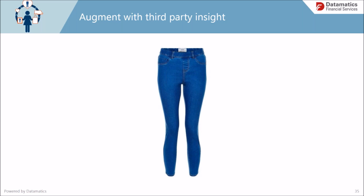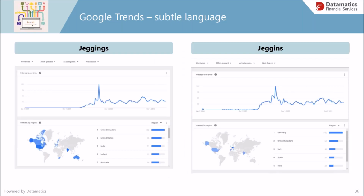If you search jeggings as a term on Google Trends, which is one of these many free insight tools, you can see two sets of search results on screen now. On the left-hand side is jeggings spelt with 3 Gs. If you were ever asked the question, when were jeggings fashionable, this search result tells you that the peak of searching was around December 2010. So theoretically, jeggings were at their most fashionable, according to historical Google searches around the world, at that point.